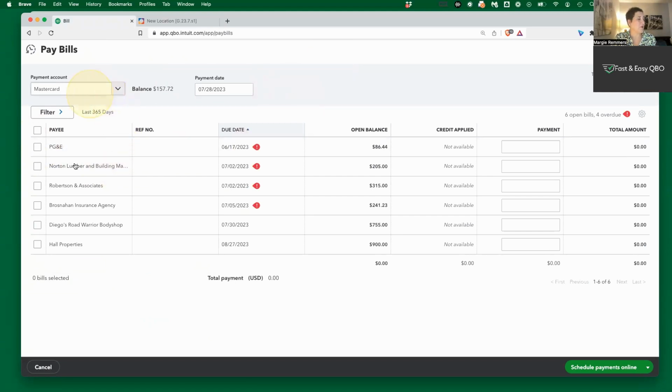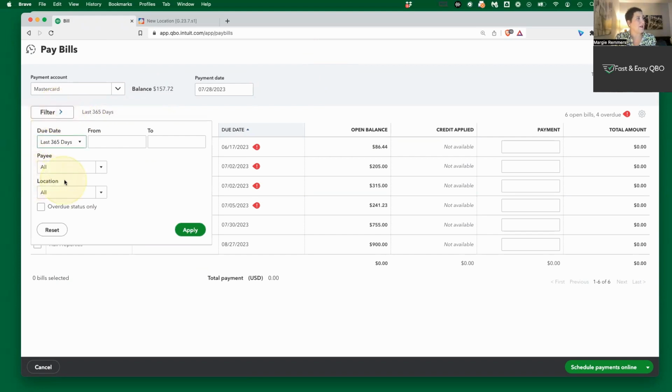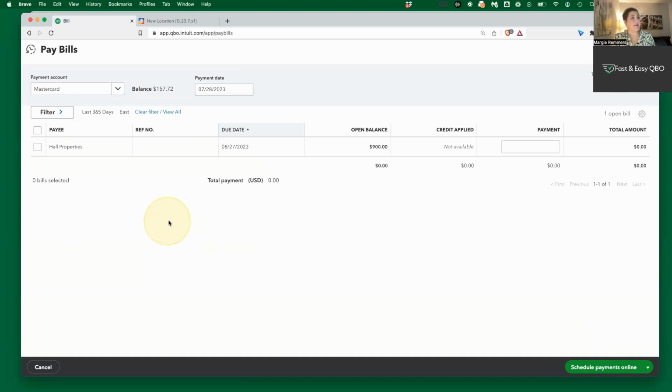And so here's a list of bills, and I can filter here. Now location is one of the things that I can filter by. So I can say, I want to see just the ones that are for East and click apply. This can be really helpful because here's your payment account. So maybe you have a different bank account for each location. And so now you're paying bills for this particular location, and you would select that here.